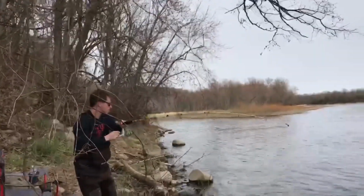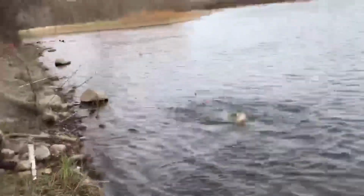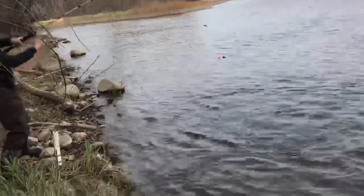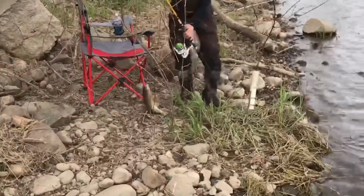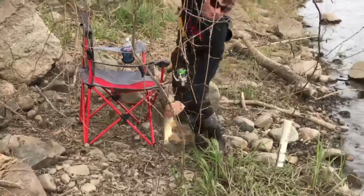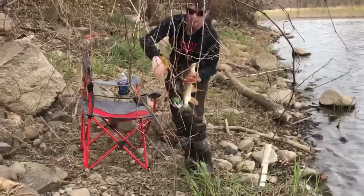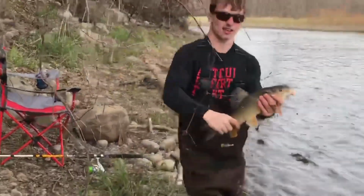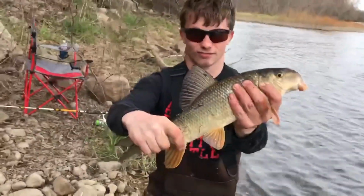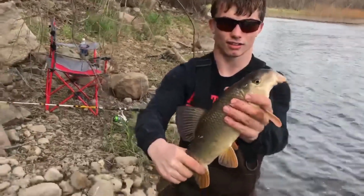All right, guys, Cam's got one on here. He's going crazy. Awesome. Get him on the hook for you guys. Can you get a little look at him? Here's a closer look of what Cam just caught here. It's been a pretty fun day, multi-species. Just caught a catfish about 5 minutes ago, so. Awesome.